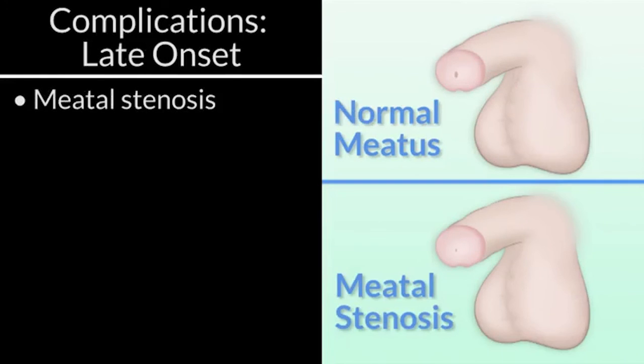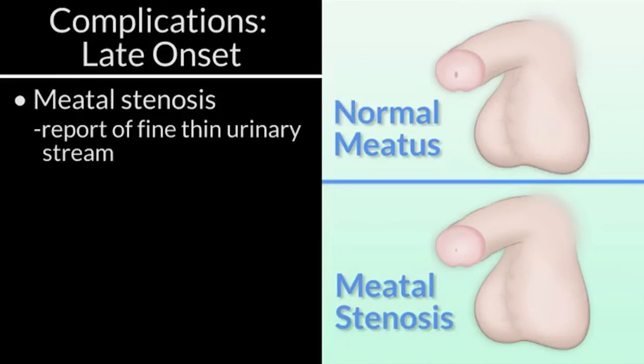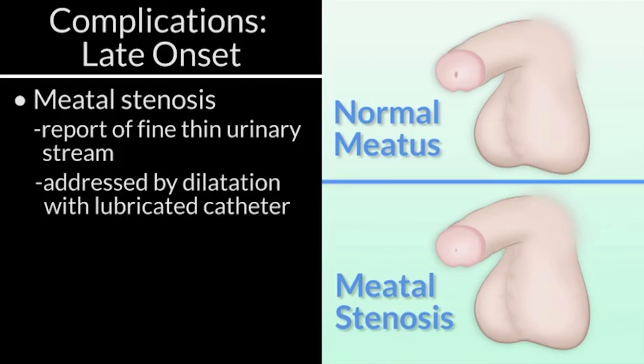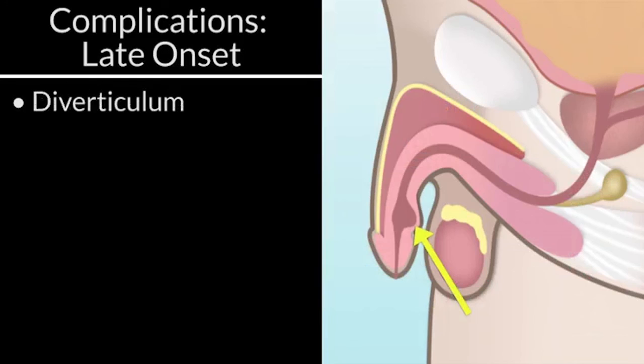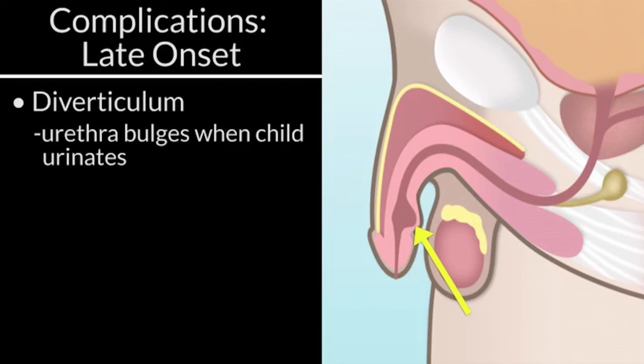Meatal stenosis is usually noted when the parent or child reports that the urinary stream is coming out in a fine, thin line. This can sometimes be taken care of with just dilatation with a lubricated catheter. It may require some minor procedure under anesthesia later on, but can many times be taken care of in the office setting. The diverticulum complication is when the urethra bulges once the child has voided, and there's a collection of urine in this diverticulum after the child has urinated. Surgical repair is needed to repair the diverticulum.